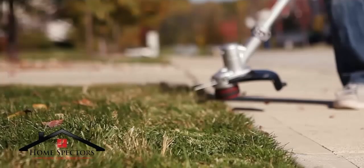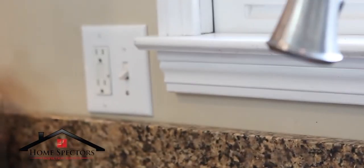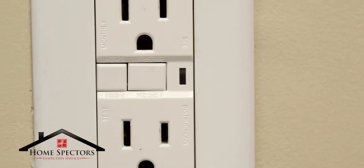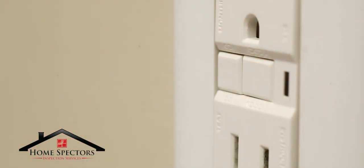It's also recommended to use portable GFCI protection anytime you're operating electrically powered garden equipment or electric tools for DIY work in and around the house. While NEC code enforcement will reference the year your home is built, it is recommended that your home comply with current NEC standards. If you have questions about which requirements apply to your home, please give us a call.